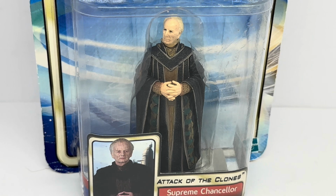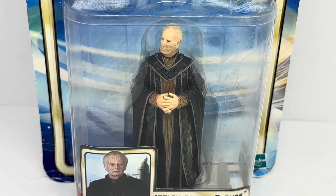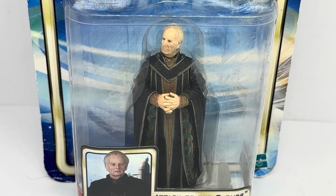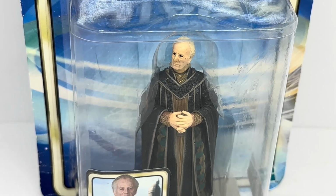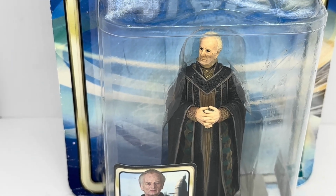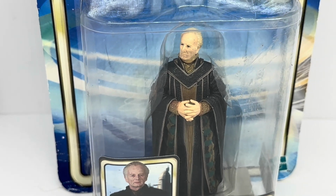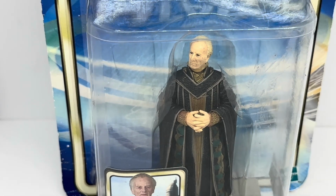I really do. It's done so well, and such a strong character for the series, and he played the part of Palpatine absolutely fantastically. So yeah, such a strong character in the movie. You couldn't have a range of figures without having him, of course, even though this particular figure really doesn't do a lot, and is really there just to display at the end of the day.